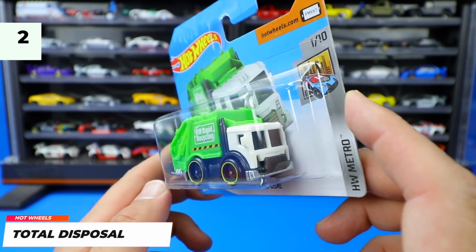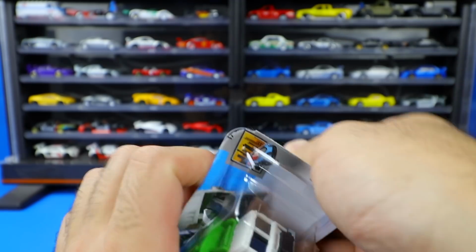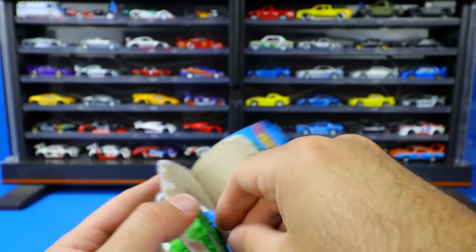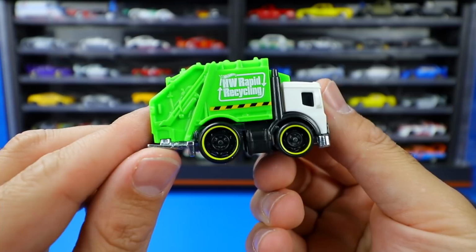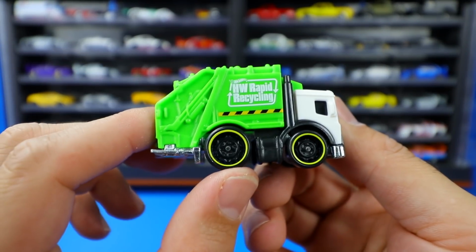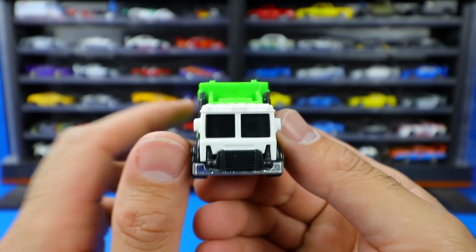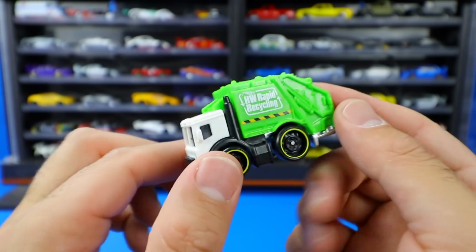This one in green with a white body on it. Let's go ahead and open him up and get a pretty neat look at this one right here. This is one of the coolest new fantasy castings from Hot Wheels, released in 2020. It says Hot Wheels Rapid Recycling on the side, black wheels with a green lip on them, all white right there. It almost looks like he has some sort of mustache or something on the front. It's kind of neat looking.